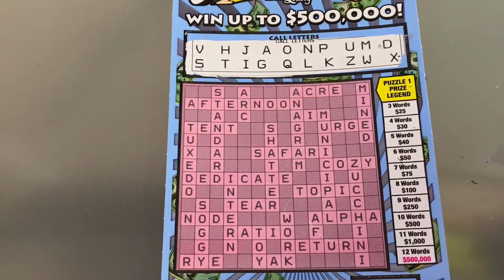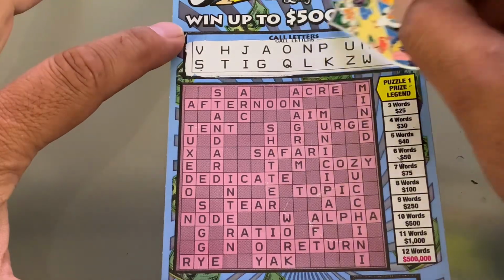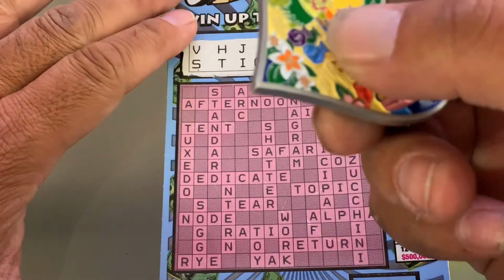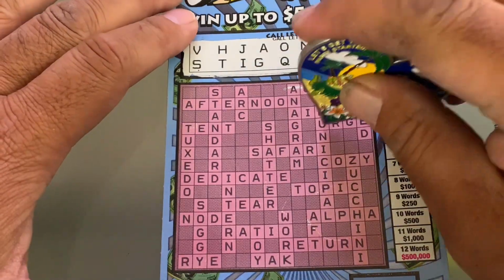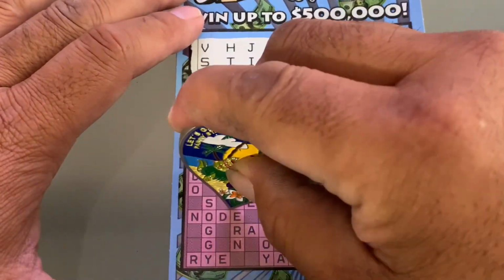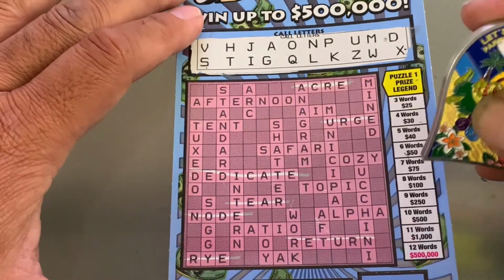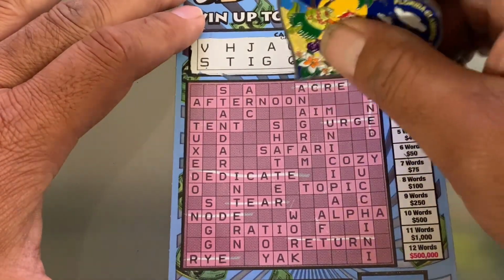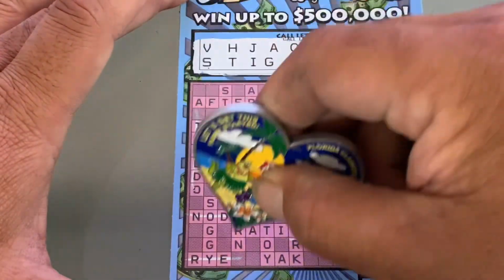I'm going to do the elimination way. Start with the vowels. A, no E's, I, O, and U. So eliminate all the words with the letter E in it. And let's try out this pointy. Oh, they're going to love this coin. And then when you go upwards, nice. No tuxedo.